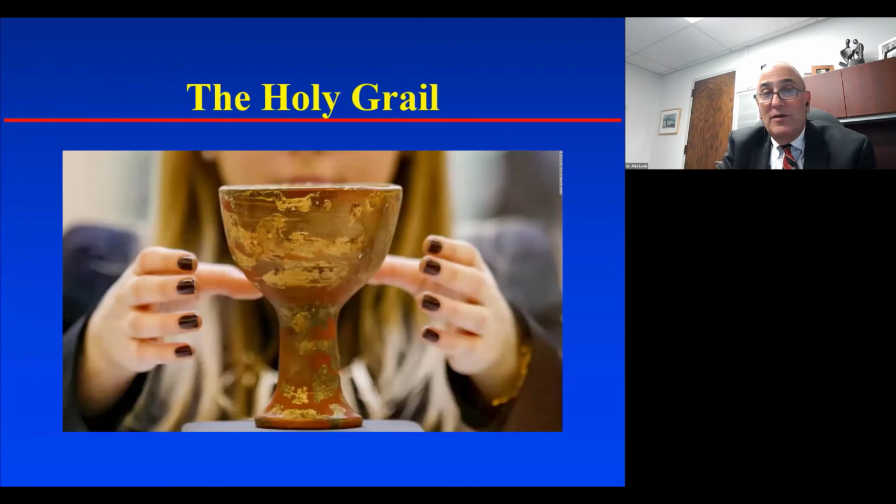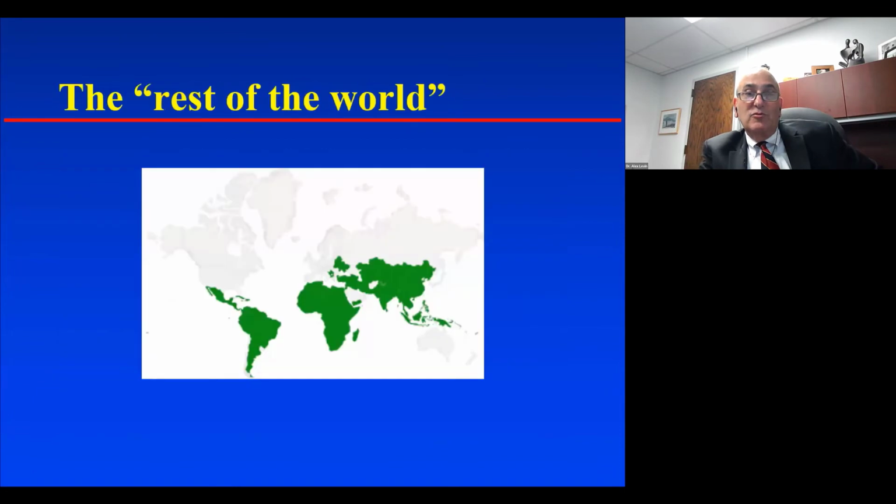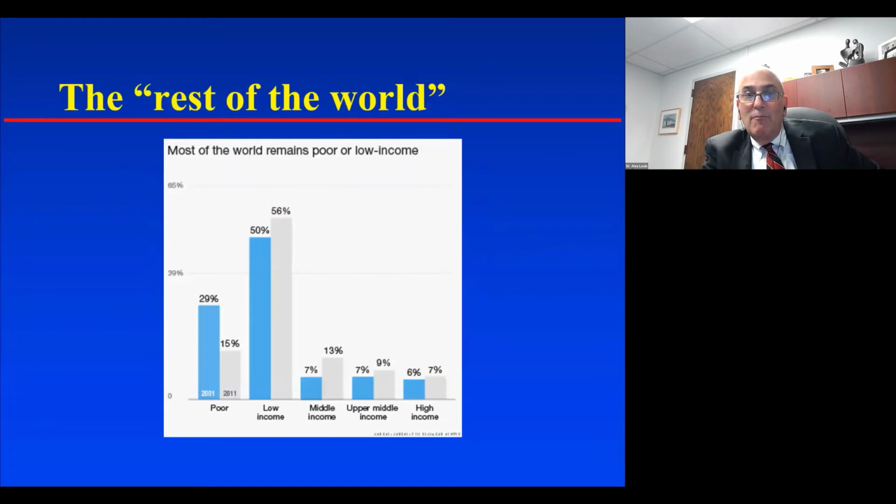Now, the holy grail would be if we could do this for everybody, right? Every disease could have gene therapy that could restore vision. These studies are going on in the gray portions of this graph. Not a lot going on in these other countries. And in fact, when we're thinking about therapy, we have to ask, how are we going to access the rest of the world? Most of the world remains poor or low income. If you look, over half the world, or the majority of the world, is in the low income or poor group.